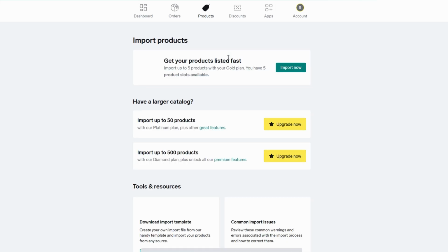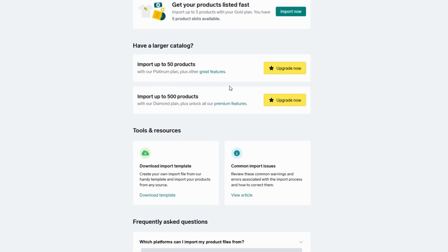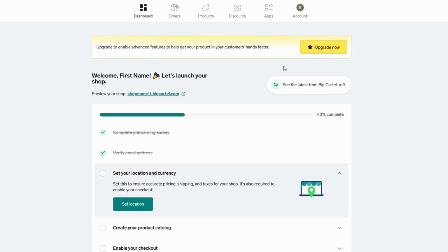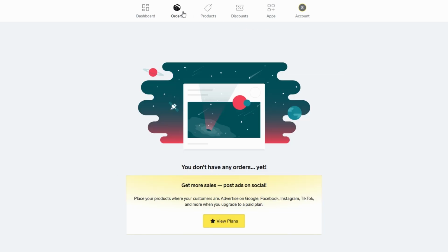For example, if you're selling custom tote bags, upload clear images, write compelling descriptions, and set the price. Don't forget to manage stock levels to avoid overselling. Orders. Track and manage customer orders. View order details, update shipping statuses, or mark orders as fulfilled. Example: use this section to print packing slips or send shipping updates for your trendy handmade candles.